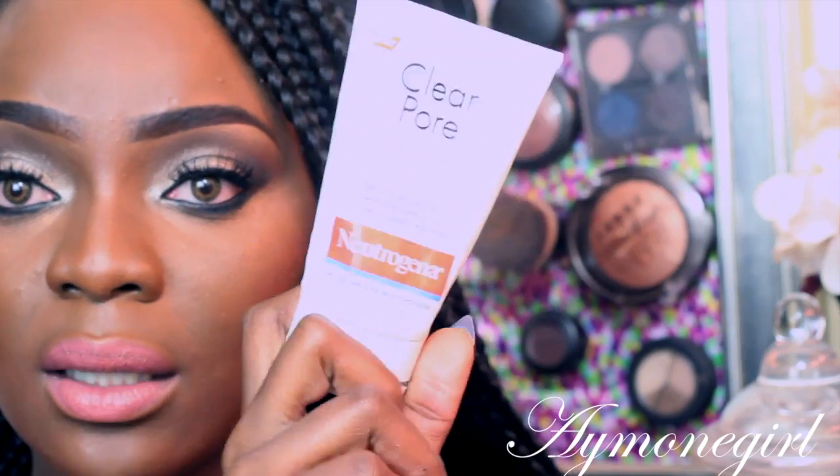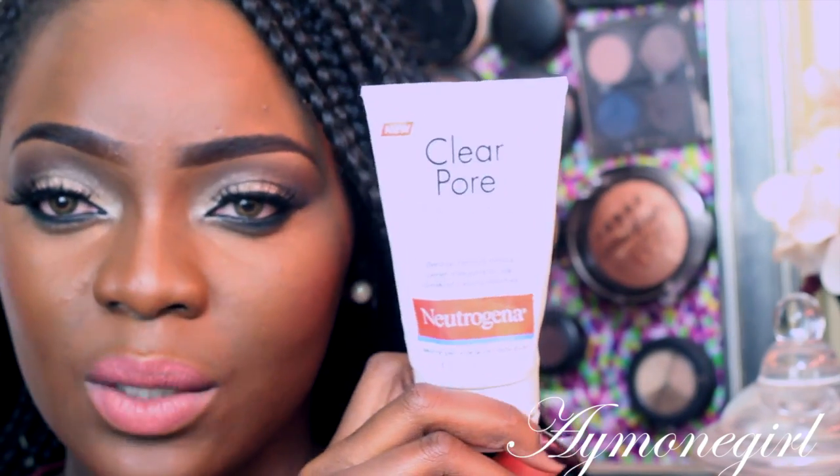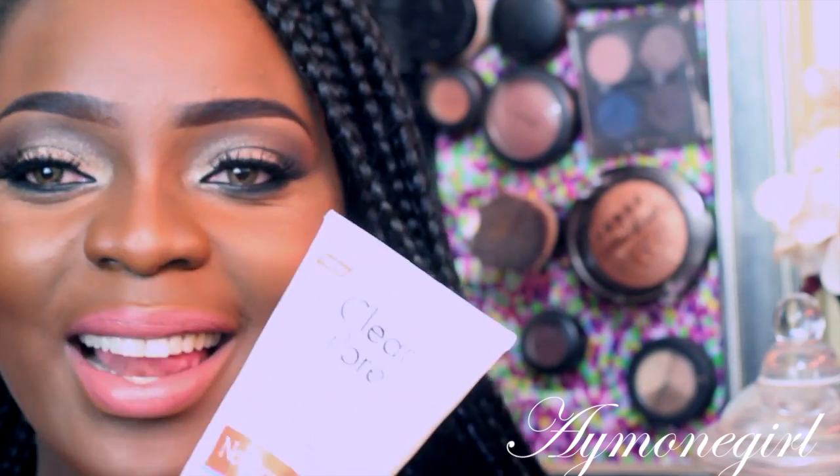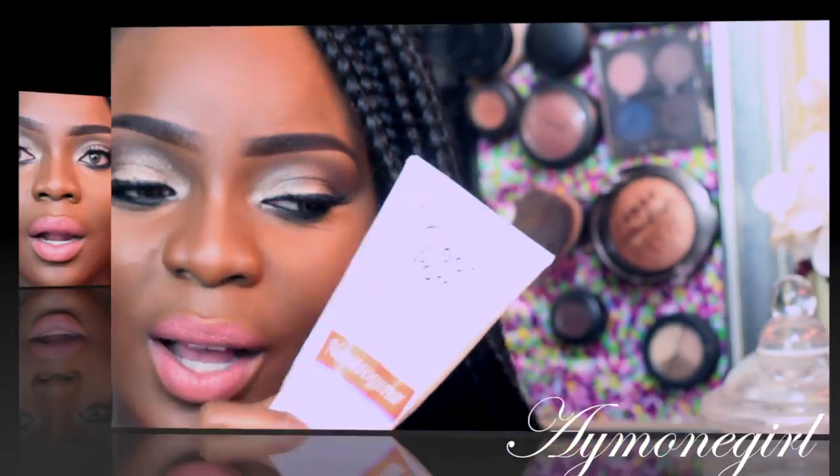All right, then the other one would be the Neutrogena Clear Pore Scrub. This is the one I actually like the most. I really do like this one. It's minty, so when it comes on your skin, it tingles, you know, and you get the nice spa sensation. So I love it. I really do love this one.